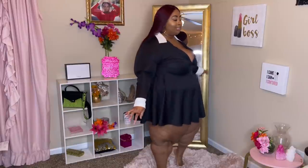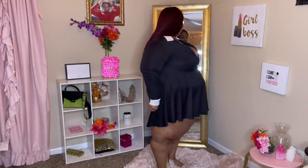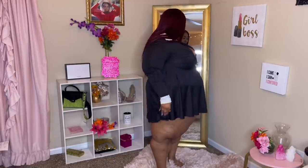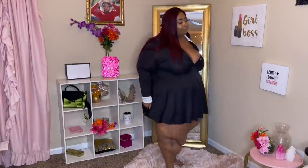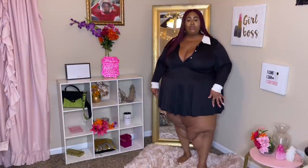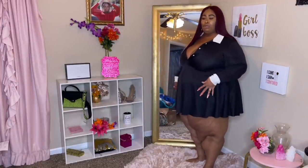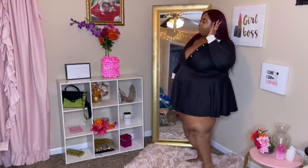Yeah, it's cute in concept and theory, but maybe if the wagon wasn't there, it'd be a little longer. And if the stomach wasn't there, it'd be a little longer in the front too. If you don't have as much stomach and not enough butt, it'll fall just right where it needs to be. But these boobies, this gut, and this butt ain't letting it happen.